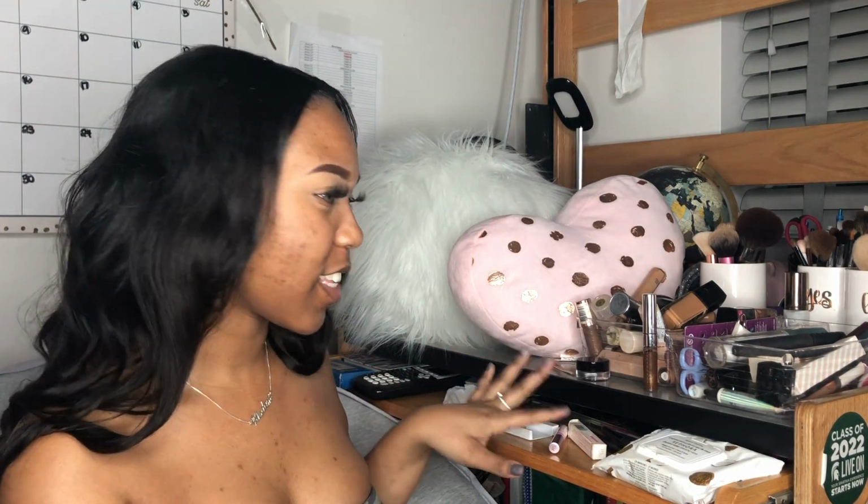So hey guys, two things are different. Obviously, number one, I changed my background, so it's a little bit different. This is like half of my desk, so don't really worry about that.